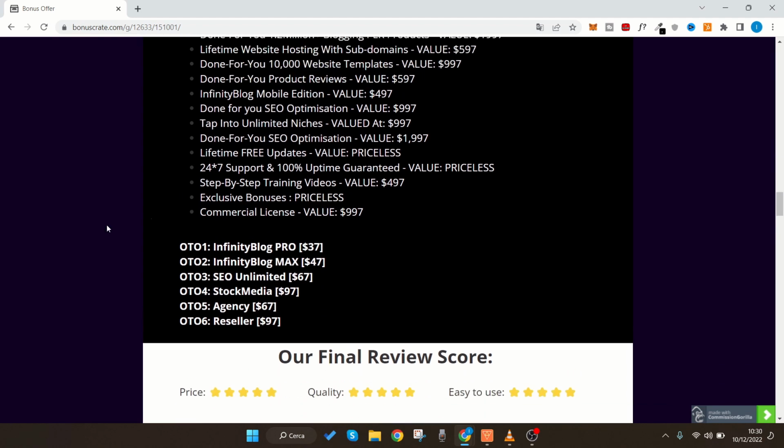Of course, you are not required to take all these upgrades. To get started, you just need the front end, and then eventually, based on what you want to accomplish, you choose the upgrade that is most appropriate or that you like best.